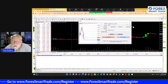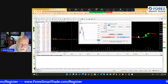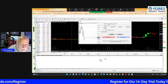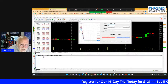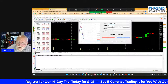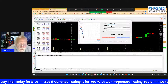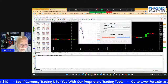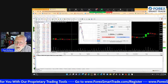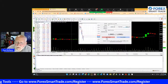$7,600 in it. To determine my lot size or volume, I'm going to move the decimal place over 4 spots. Actually, I'm going to round up. So I'm going to go to 0.77 because we're at 76.88. I'm not going to worry about the stop loss or take profit yet. I'm just going to click sell by market.